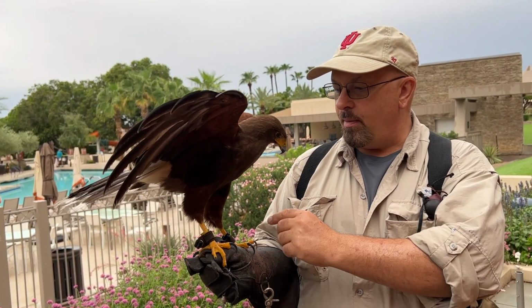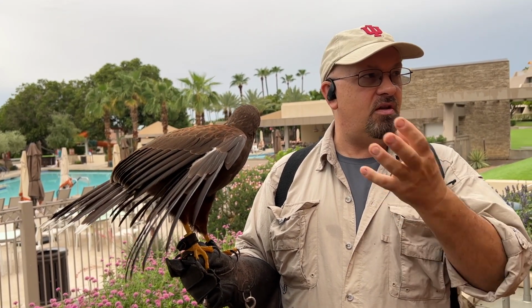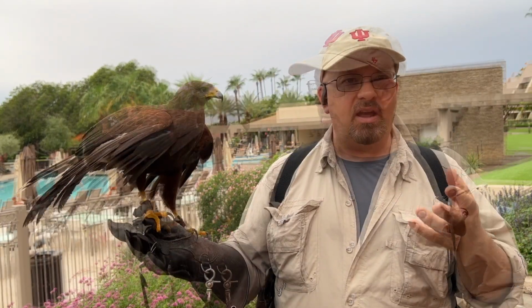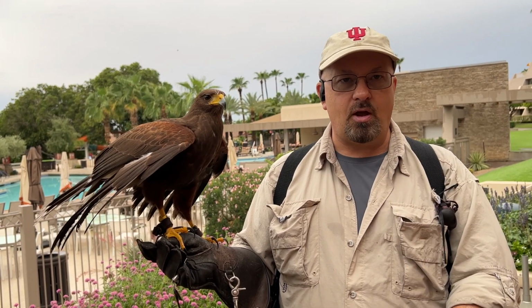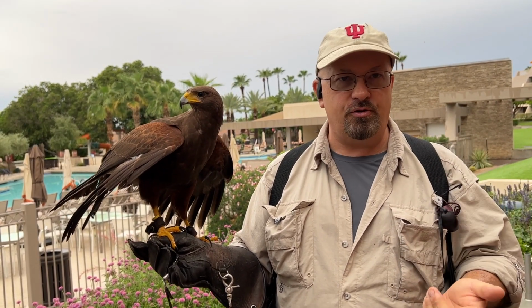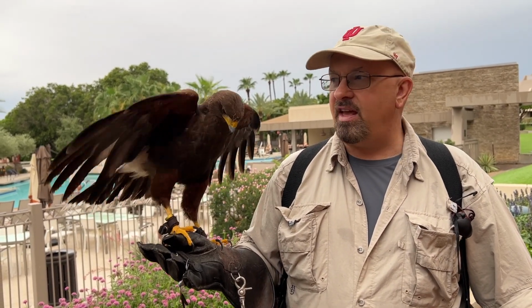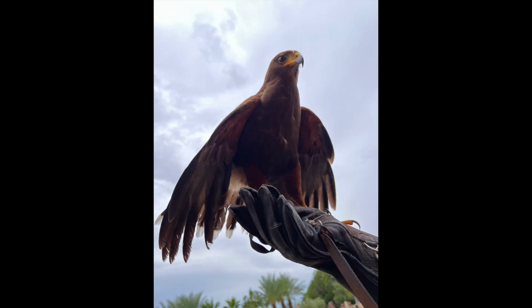They have a crop which allows them to digest bone, so they eat food that stays in the crop and then they slowly pass food to the stomach. Owls don't have a crop, so whenever they eat something, it goes straight to the stomach, and then they regurgitate the feathers, fur, or bone. Hawks and falcons, eagles, they would regurgitate just feather and fur. They can digest the bone.